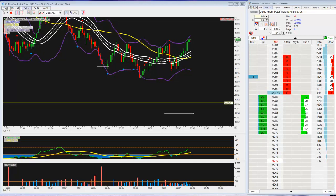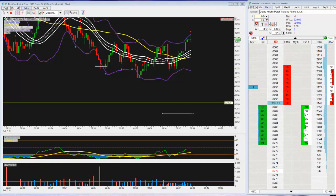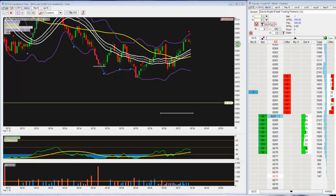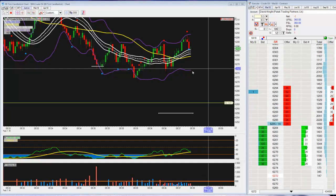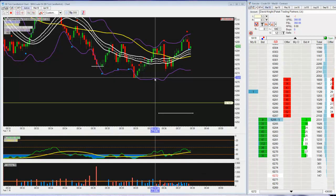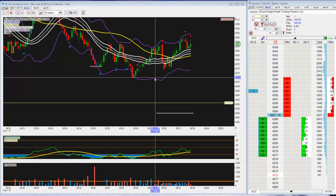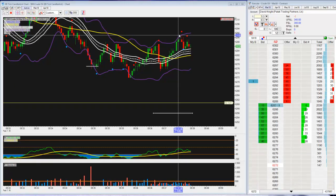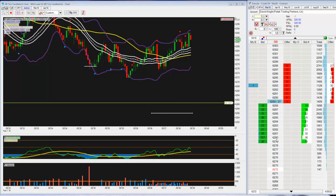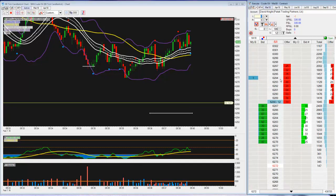If we plug in the high, which might not make any difference. That last swing went to 91. We'll hold 93. Go 1 tick higher to 94.